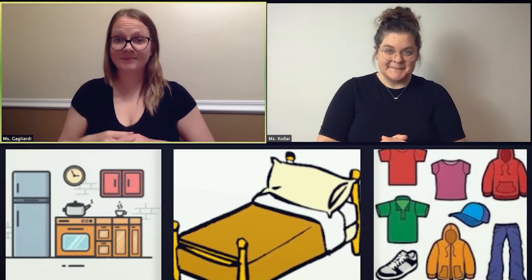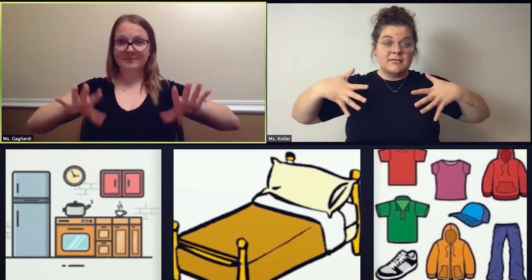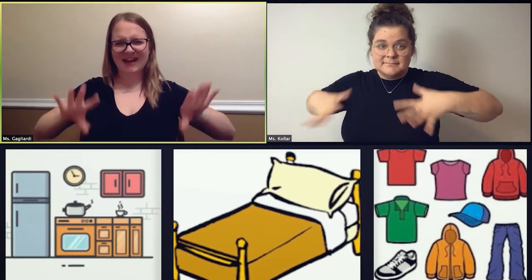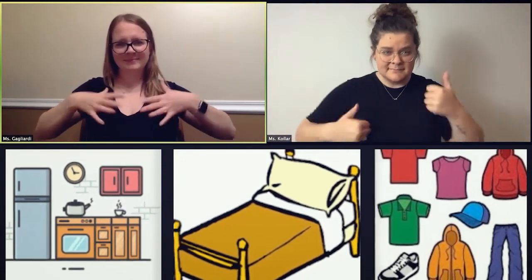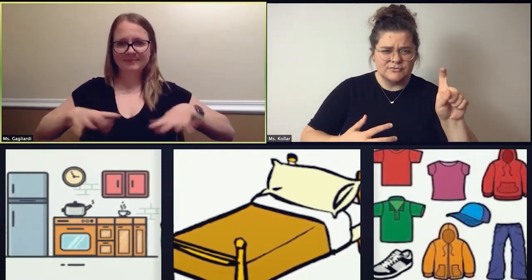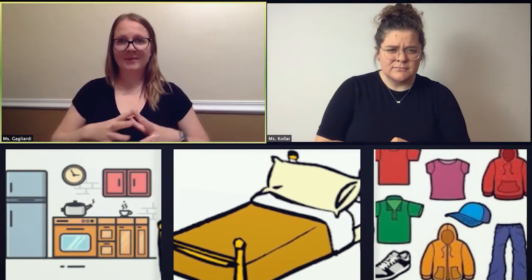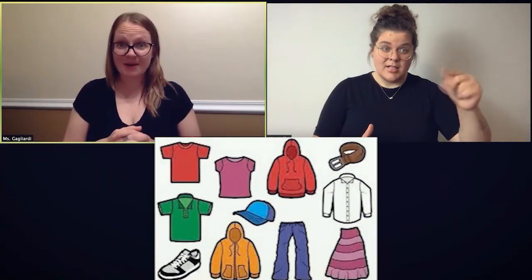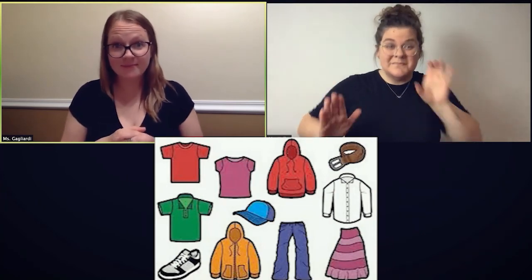Our next sign. Which picture do you think matches this sign? That was the sign for clothes. Did you point to the picture with all of the clothes?